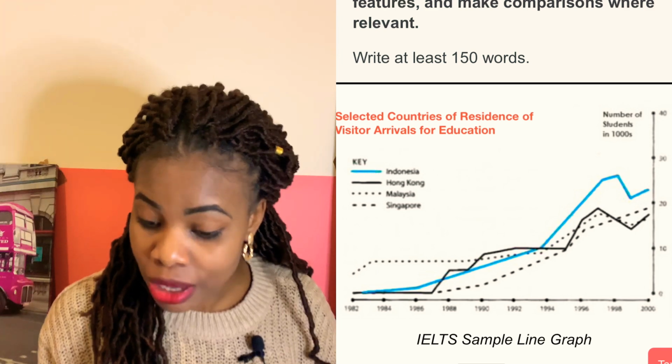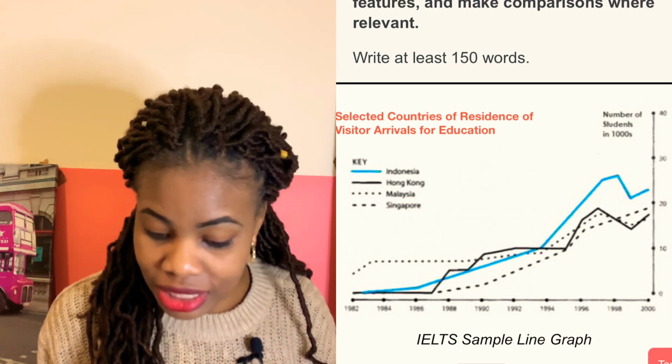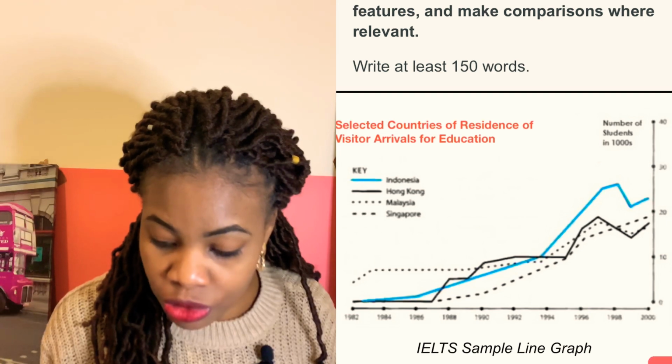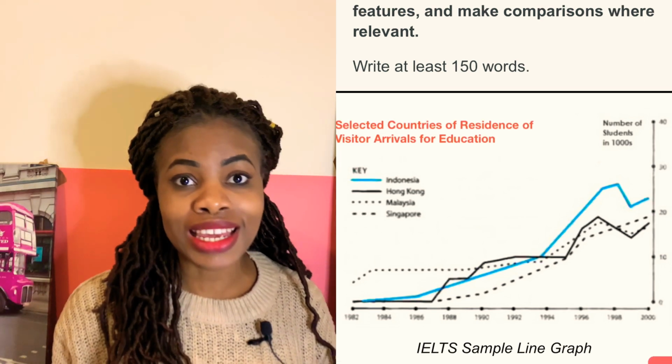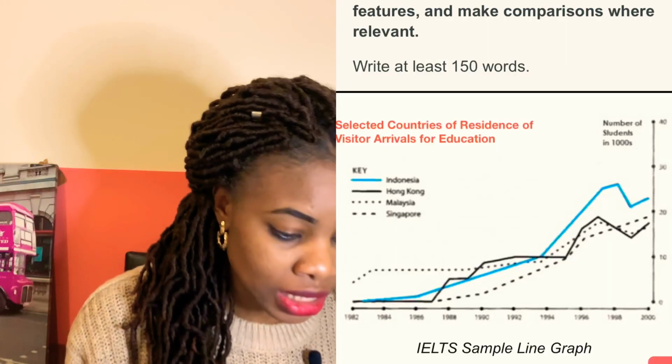Furthermore, it can be seen that students did not leave from Singapore and Hong Kong until 1987. At that point, arrivals from Singapore increased steadily, reaching almost 20,000 students in the year 2000. That's talking about Singapore now. In contrast, arrivals from Hong Kong showed a more erratic pattern, reaching a peak of almost 20,000 students in 1995. So let's go to our graph to ascertain that.